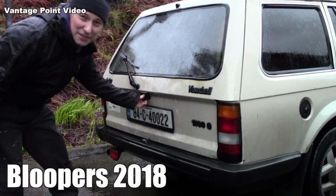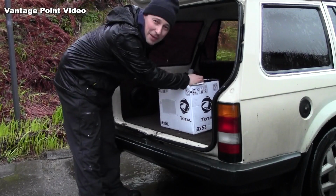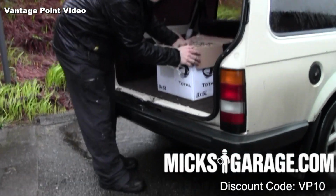Just been down to the post office to collect this. It's a battery from Mick's garage. And hopefully that'll start to breathe life into the Charade.